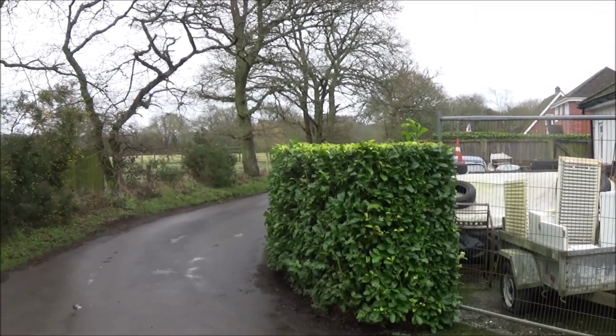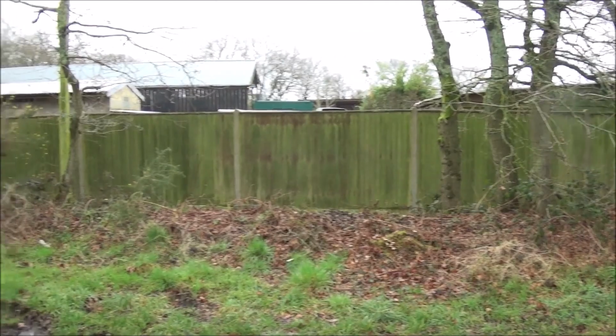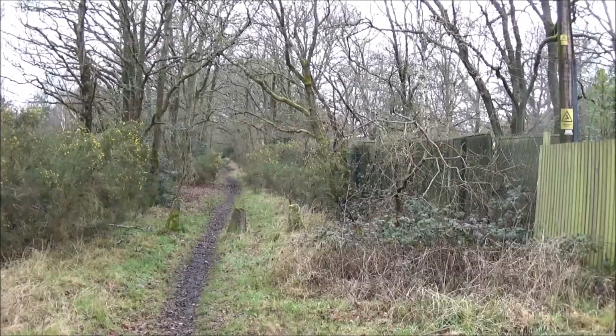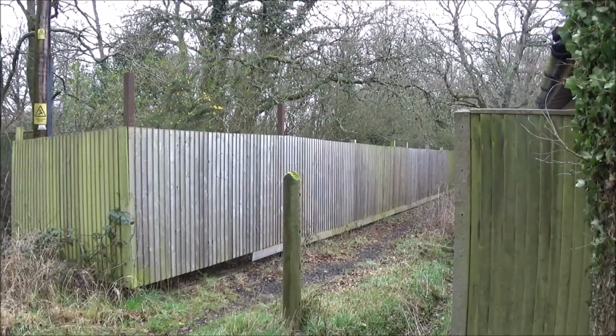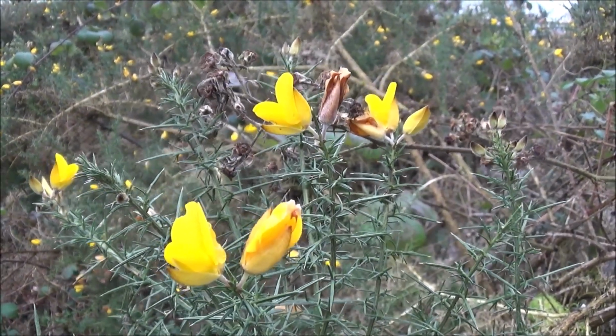On the corner, the road bends off to the right and we take the footpath to the left, and then almost immediately before you get to the Dragon's Teeth there's a path to the right which we'll take. Still nice to see the gorse in bloom.